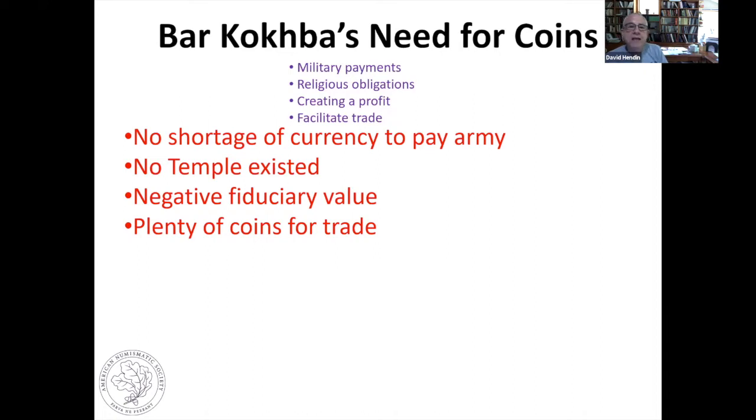In the case of religious reasons, there was no temple. Unlike the situation in the first revolt, they needed to make money to continue to pay the obligation to the temple, and it needed to be silver, and it needed to be parallel to the size of the Tyre coins, but that didn't exist.